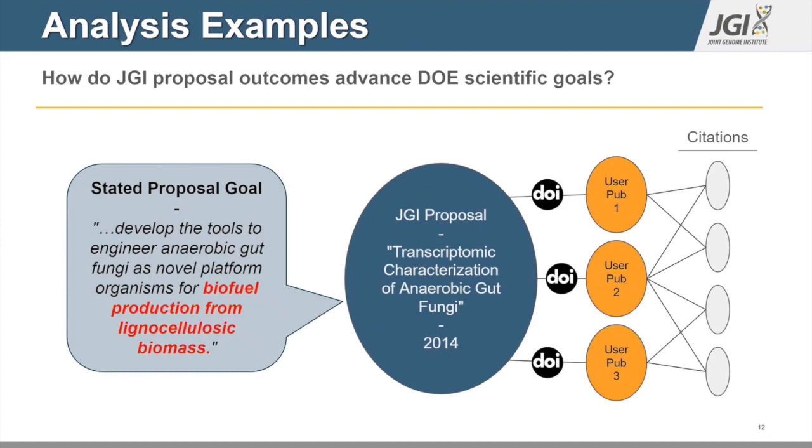All right, so example number one. I touched earlier on the idea of tying downstream outcomes to DOE goals. We can ask ourselves, is it possible to see how outcomes of specific proposals align with the DOE goals outlined in those proposals? Well, that's definitely something that we can look into with the appropriate data in hand.